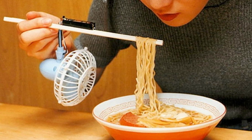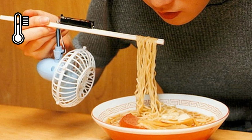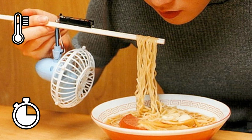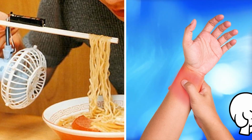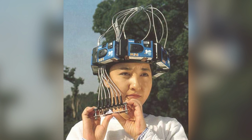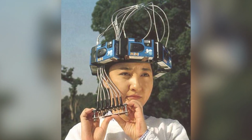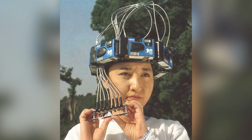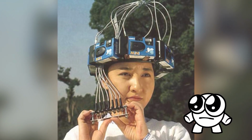Pretty nifty, right? Well, yes, if you discount the fact that your noodles are sure to be lukewarm at best after just a few minutes, as well as the wrist ache you'll be left with after having to lift a fan along with your chopsticks for every bite. Perhaps this early disposable predecessor to the 360-degree camera could be a little more useful. Perhaps. Though, given how you'd look wearing it, you'd have to ask yourself, at what cost?